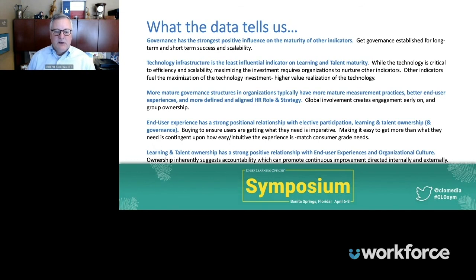Just makes sense. End user experience has a strong positive relationship to elective participation, which is kind of what I alluded to. The better the user experience, the more you're going to get people that are going to be drawn into and wanting to use that system.